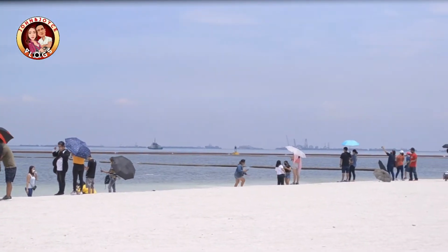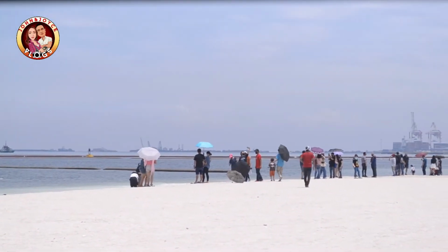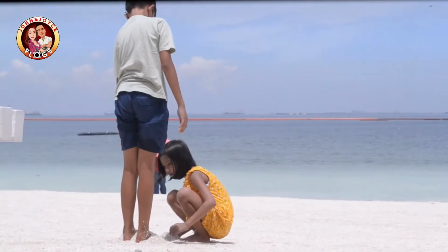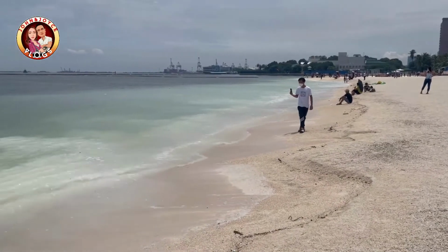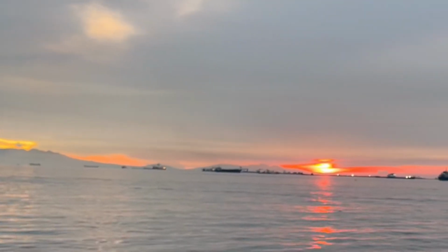It aims to clean and rehabilitate the once trash laden and polluted portion of Manila Baywalk into a vibrant and clean coastal environment where Filipinos can enjoy the sea breeze, white sand, and famous Manila Bay sunset.